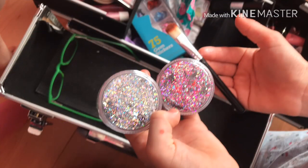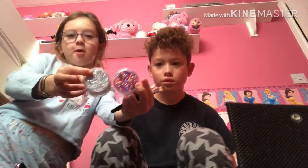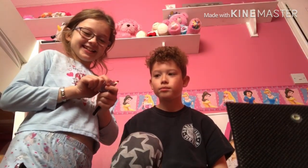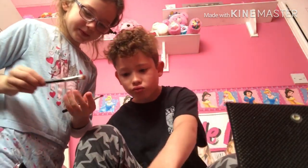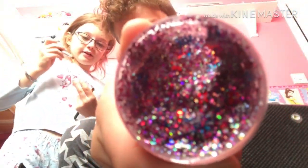Third item, I just saw it. Two more to go. Let's get straight onto it. So guys, comment which one, pink or silver. I think more of you will have commented for pink. Pink first. But this has also got red and blue in. It's like a rainbow. See that? A lot of different colours. I just use it off the lid. I was like, don't touch it.